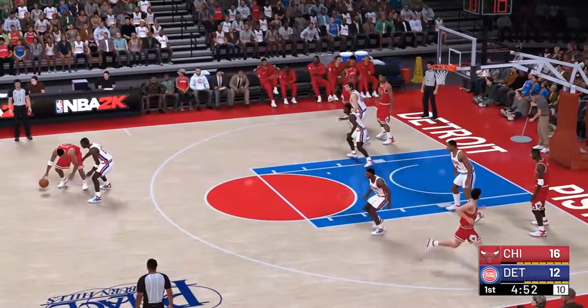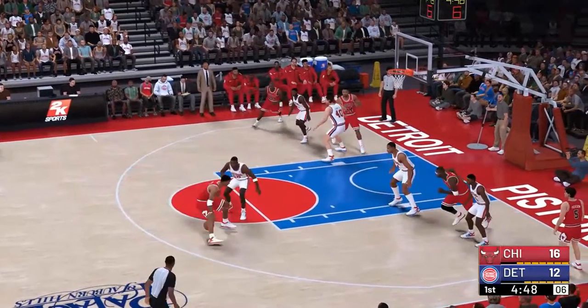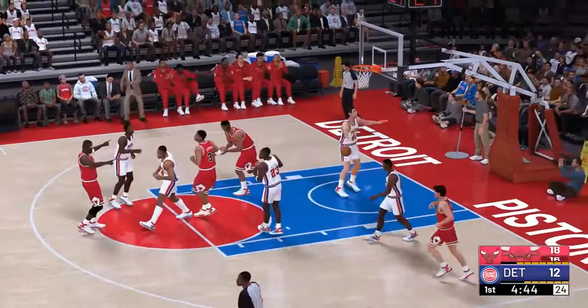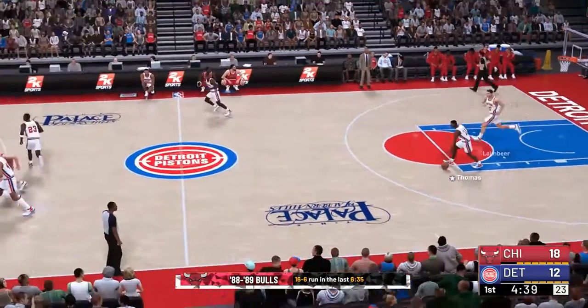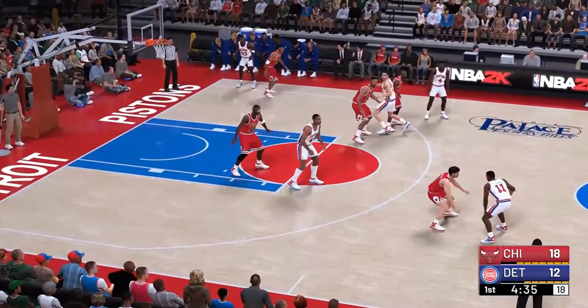Pippen against Aguirre. Outside Pippen. Lock at 6. To the inside. Cartwright gets the bucket. And now a 6-point Bulls lead. The ball movement on this run has been fantastic and is a big part of why they've been able to get these good looks.